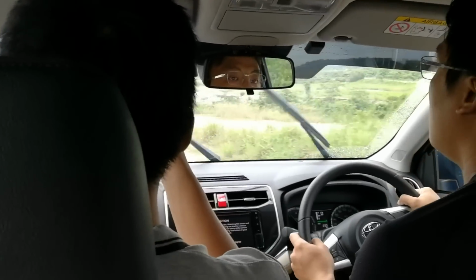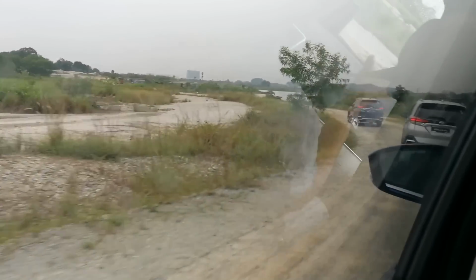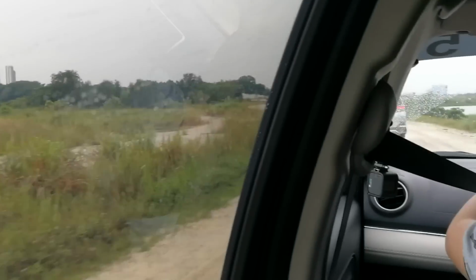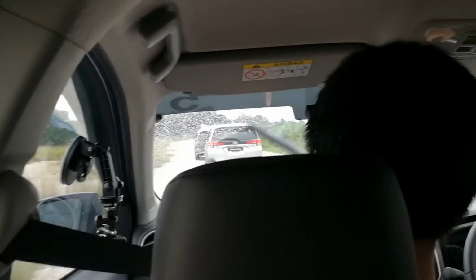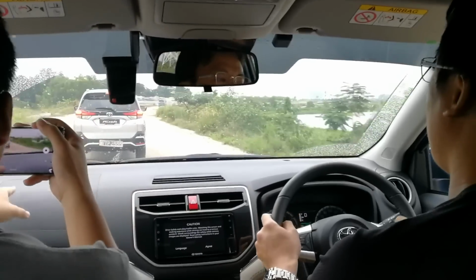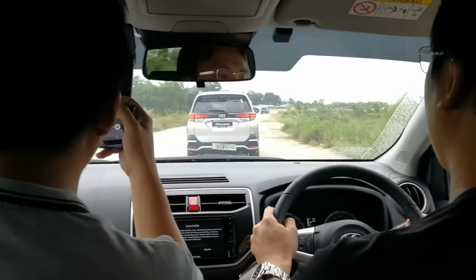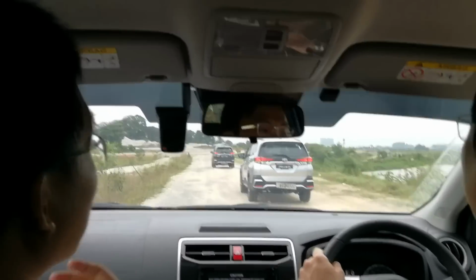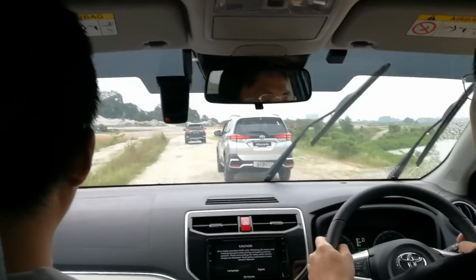A lot of so-called crossovers, you dare to take them on this kind of road? Like your CRVs, your CX-5, you dare to take on this and drive like this? You don't. With the Rush, you can. Those cars also can. It's just you'd be more sayang. But it feels so comfortable. It feels right, even though you're on this type of road.